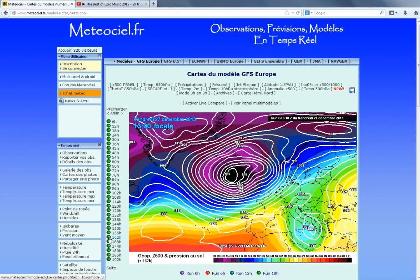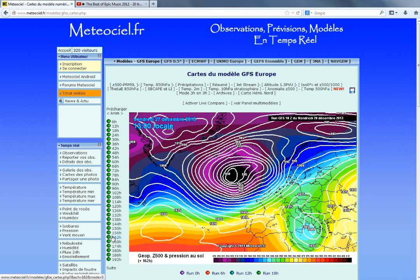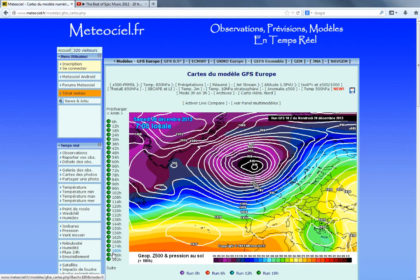The Atlantic's just far too active, too stormy. And the next storm system being modelled for around about the 27th, 28th of December also looks very worrying indeed as well. It's going to take a similar looking track.